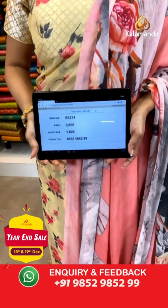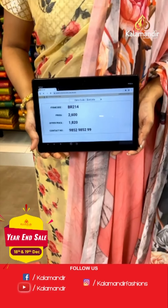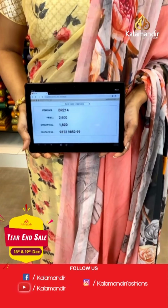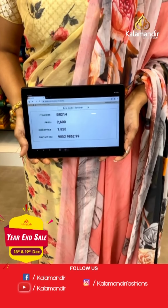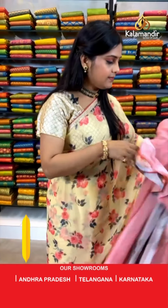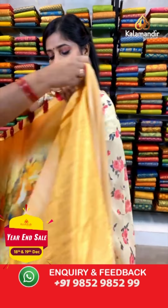Saree code is VR214. Actual price 2600. Offer price 1820 rupees. To place an order for the saree, take a screenshot, send it to our WhatsApp number 9852985299. Let me show you another color.